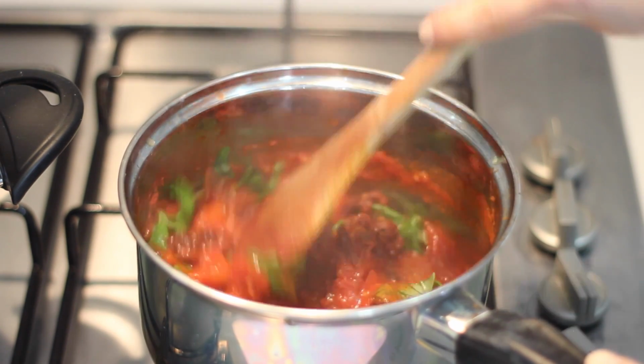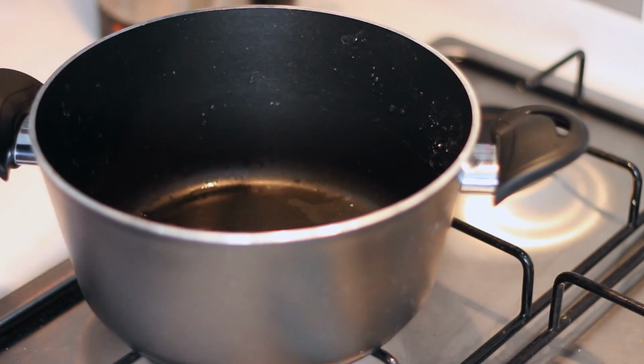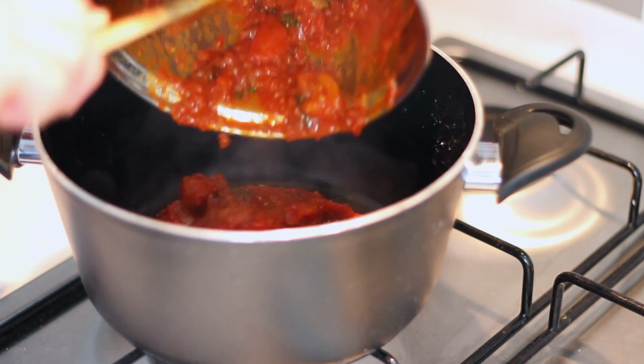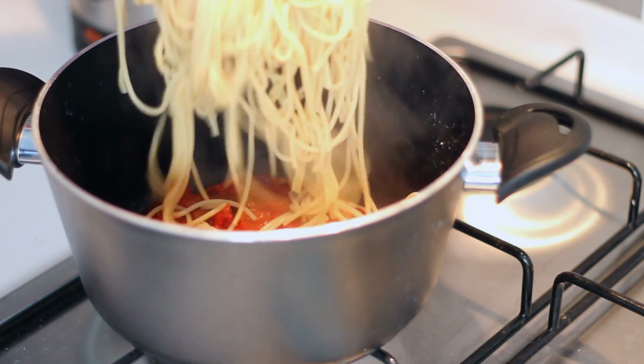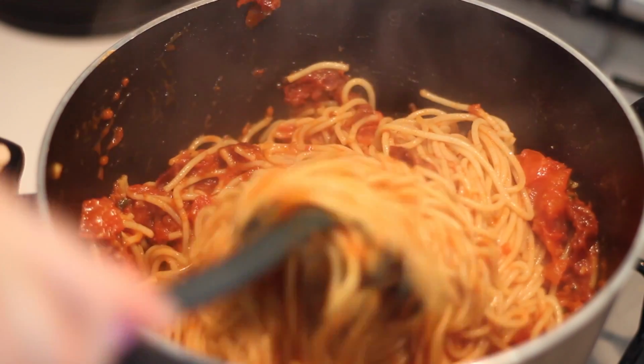And then I added the sauce to the big pan whilst the spaghetti was draining. Apparently you're meant to add the pasta to the sauce and not the sauce to the pasta. I don't really know if it makes a difference, but I've got into a habit of doing it now. Added back in my spaghetti, gave it a good mix around, and then I served it up in our bowls.